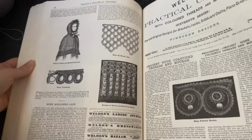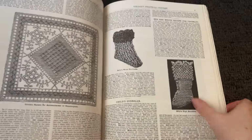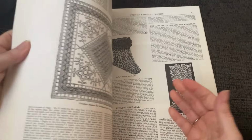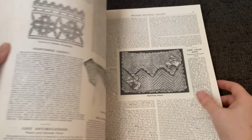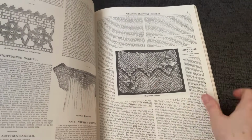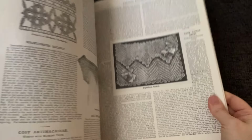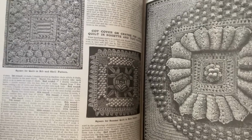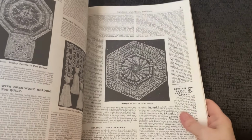There is some stuff in here, y'all. Look at that. So I'm going to have to do this again. I mean, there are challenges in here. There is that little satchel that we made. Look at that stuff there. Wow. Wow, look at that rose. Oh my goodness.